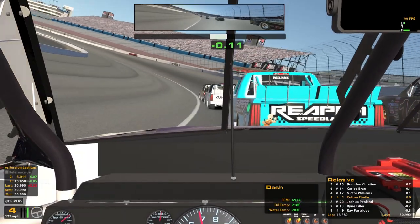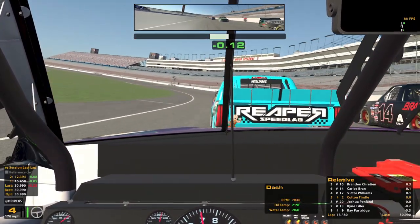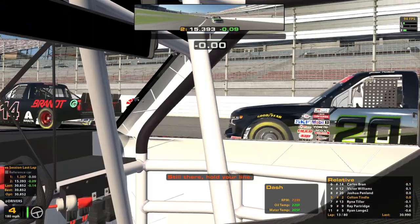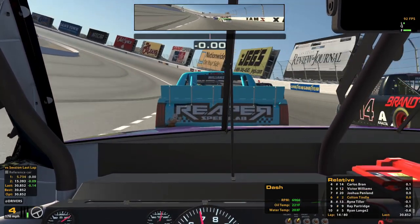Still there. I guess they're saving tire, but I swear it's going to be the rear tire that's going to matter the most, so... Still there. Hold your line. I could be wrong, though. I mean, this is the first time I've done this this week. P6. It'd be a whole different ball game than I'm expecting.